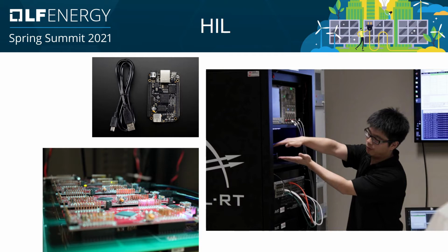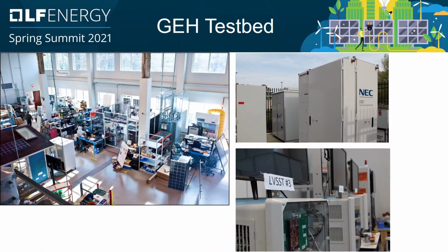But we've also moved beyond hardware in the loop to a lab-scale, complete hardware demonstration. At Freedom, we have what's called the Green Energy Hub testbed, which is a full hardware implementation of our microgrid, complete with battery storage, programmable loads, solar panels, and a Reops-based controller. Our controllers here have the same hardware as those in the HIL environment, but rather than simulated inverters or simulated battery performance, we have actual hardware.